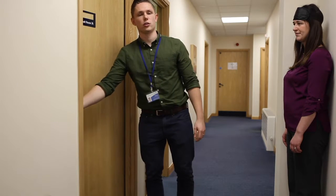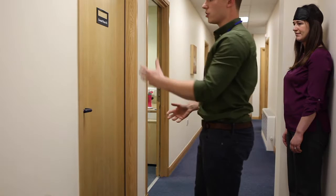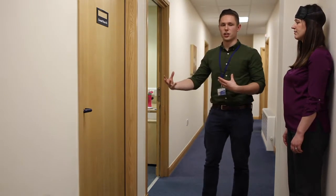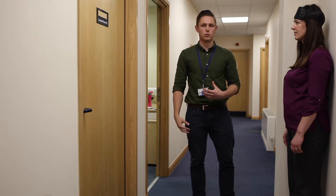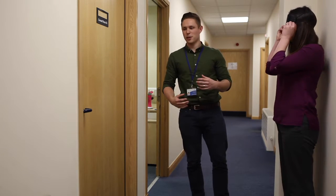So if you were approaching the door and you were already away from their hinge side, fine. If it's the other way around, so that you're approaching hinge side, you would simply ask them to swap over and take your other arm to go through the door. So for this, if you want to pop your blindfold back on Emily, and we'll do this one.